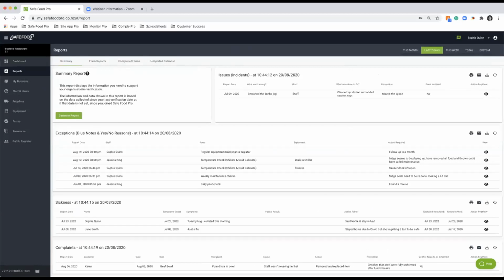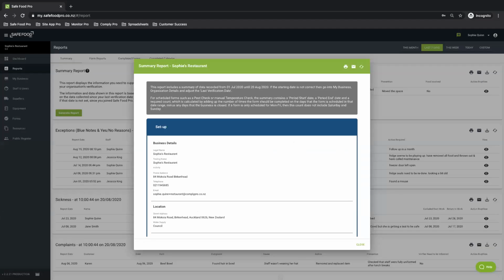I have actually pre-generated this one, as it can take a few minutes to load. So I'm just going to open up a different screen. I always recommend, if you are going to load this one, just click on it, go make yourself a quick cup of tea, and then come back and sit down to look through your reports. So you should see that verifier's report here now. The reason it can take a little while is because it's searching through your whole Safe Food Pro account to look through all of your forms. So it is doing a lot of work to find this report.